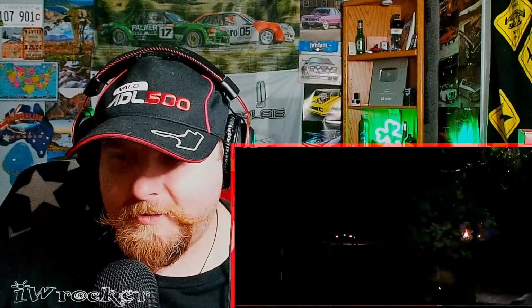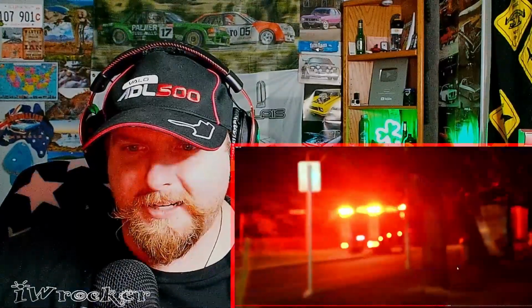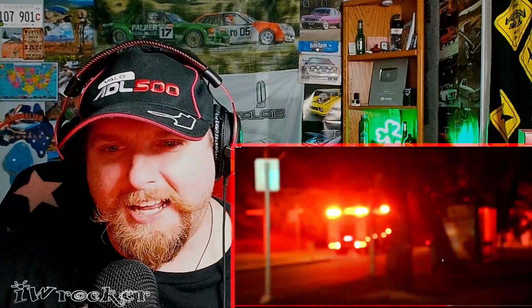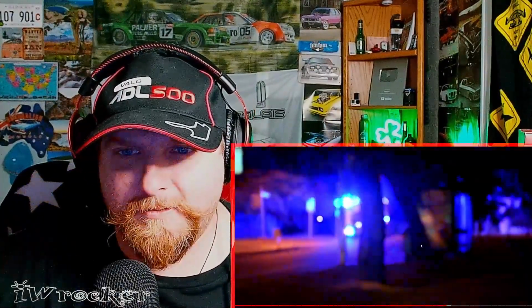It's kind of interesting. That was a cool police motorcycle as well. It's always fun to see the different patterns, right? How they can go insane strobe mode, or they can just have these static wigwags like that. It's kind of cool.